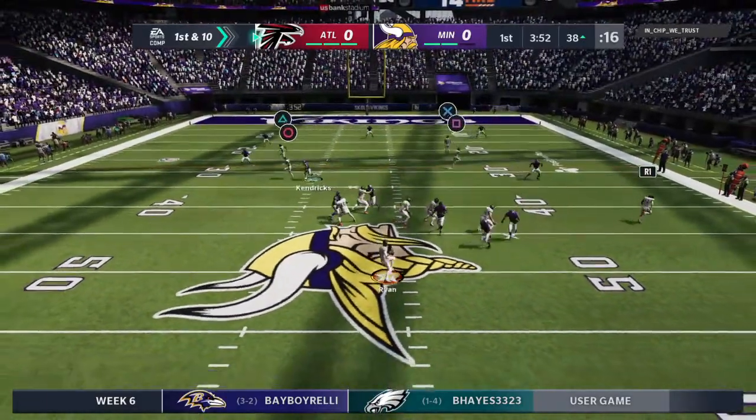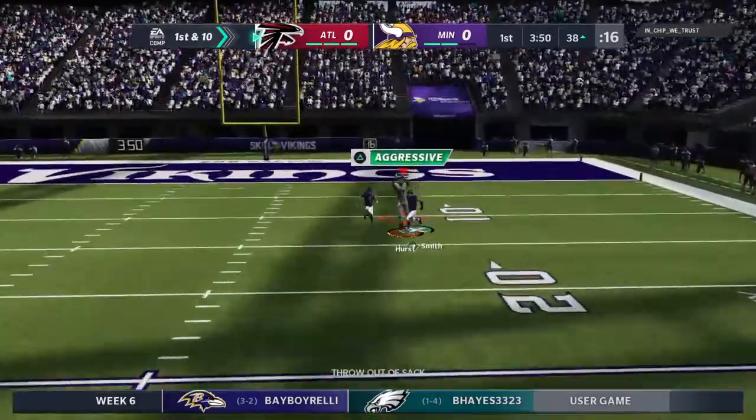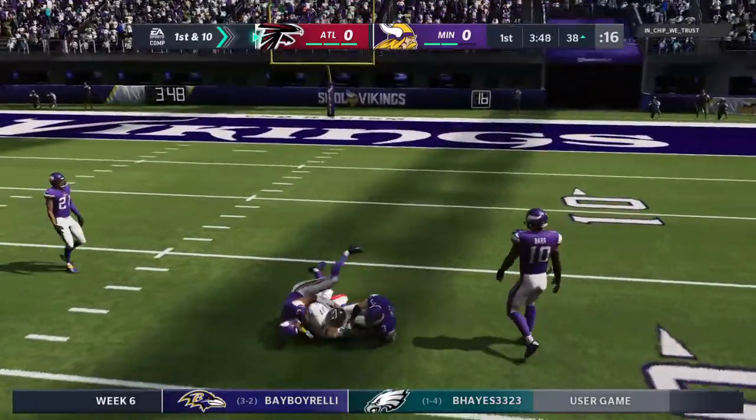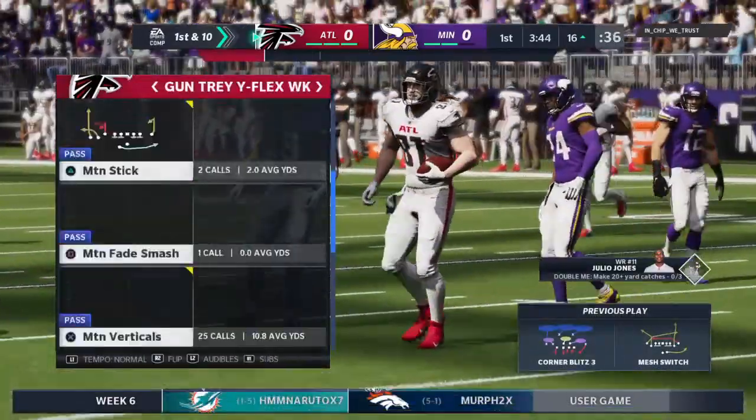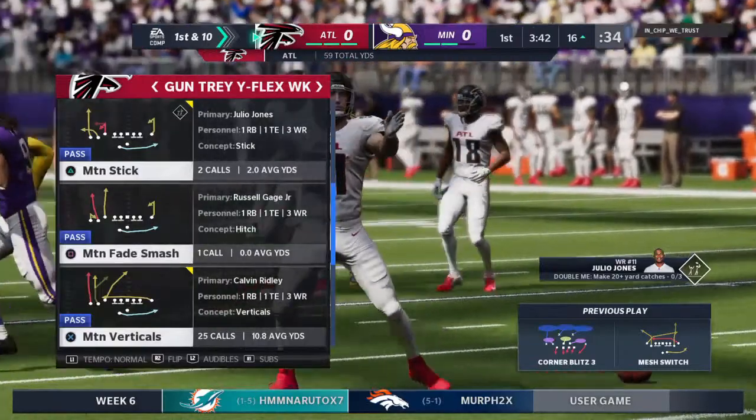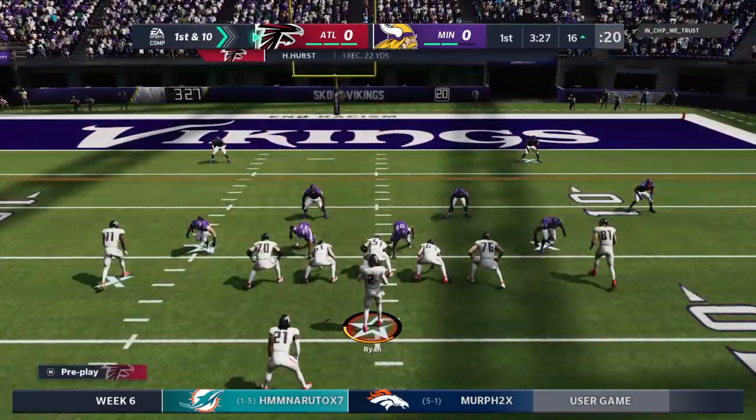From the shotgun, Ryan. To the right side and complete to Hurst. And they'll wind up getting this one all the way down inside the 20. A gain of 22. A well-executed 22-yard gain.